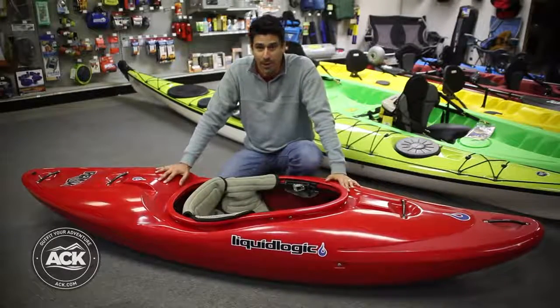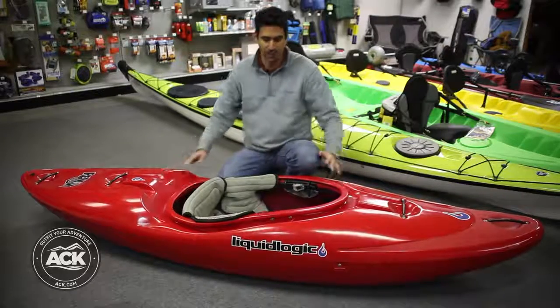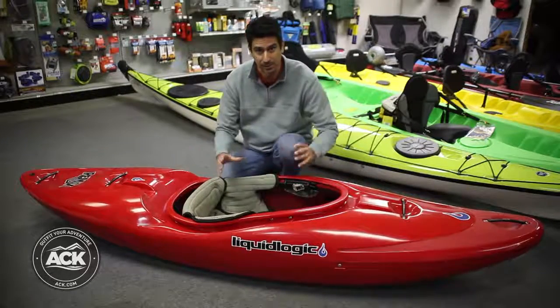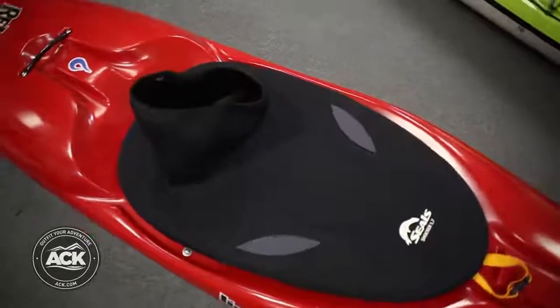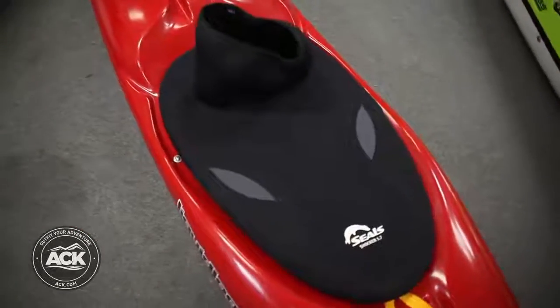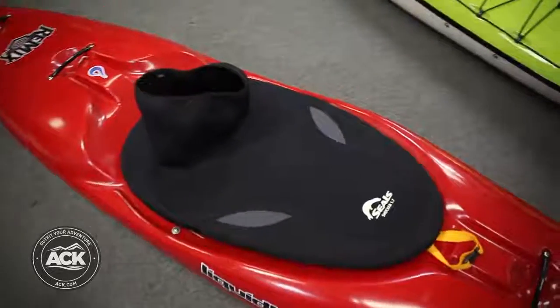So here you have a whitewater kayak. As you can see, it looks a lot like a sit-inside recreational kayak. The only difference is the cockpit is much smaller. This provides more control when rolling the boat. Speaking of rolling, we do recommend that you utilize a properly fitted skirt. This will help protect you from the elements, but more importantly, will help keep water out of the hull.